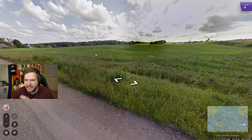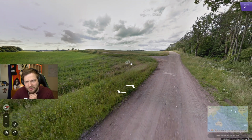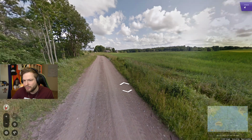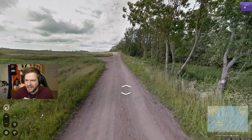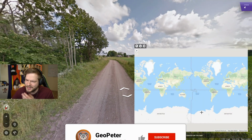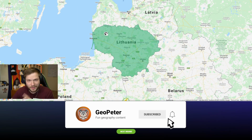It is a little bit hilly. You can sometimes see small hills in Estonia as well, so it's not a guarantee. But Lithuania is a little bit more hilly than Estonia. I don't think this is Latvia. So let's go Lithuania. Okay, those were Lithuanian poles. Okay, good.